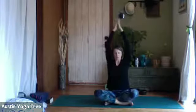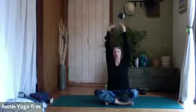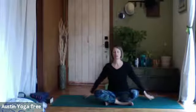Big breath in to float those arms all the way up to the ceiling and to gather up everything we need for the rest of our day. Turn the palms back out, bigger breath out, float the fingertips all the way back down to the ground and letting go of all that other junk that we don't need today. And let's all take one more big breath in as we reach those arms up and fill ourselves up.